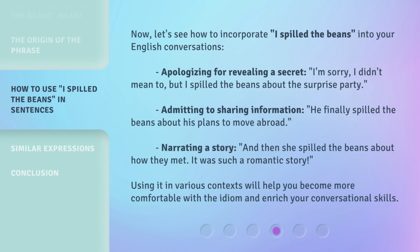Now, let's see how to incorporate I spilled the beans into your English conversations. Apologizing for revealing a secret: I'm sorry, I didn't mean to, but I spilled the beans about the surprise party. Admitting to sharing information: he finally spilled the beans about his plans to move abroad. Narrating a story: and then she spilled the beans about how they met. It was such a romantic story.